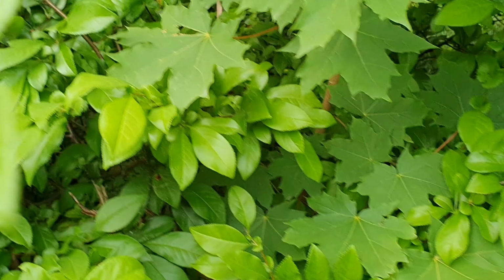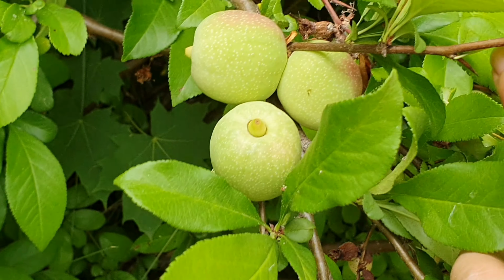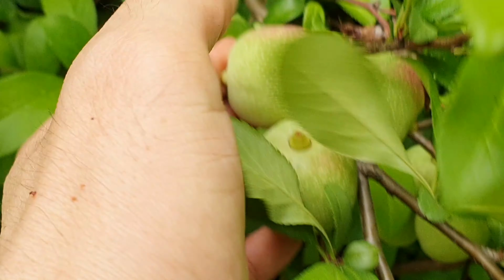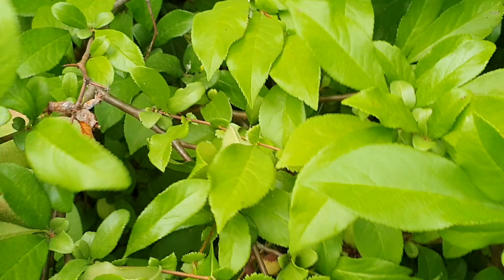This one's fairly healthy too, so it's got quite a good bumper crop of apples tucked away in there. Oh, there we go. Look at that. Apples. Not that large, but they look like they're bug free for now. Oh, it's more in the undergrowth.